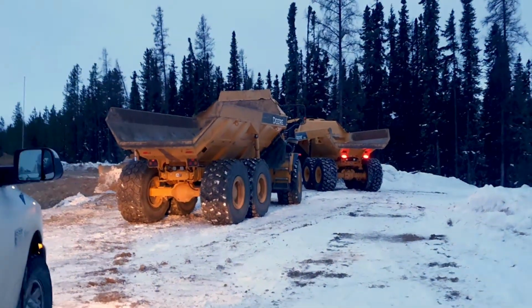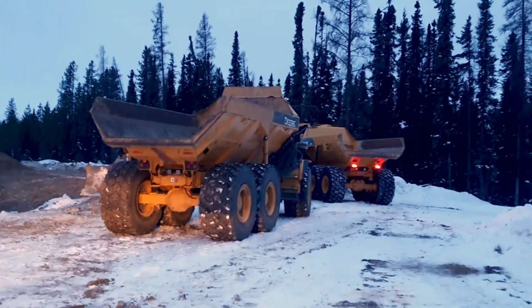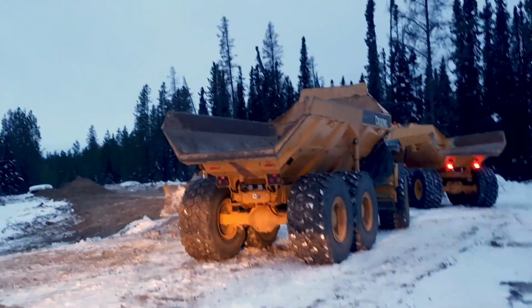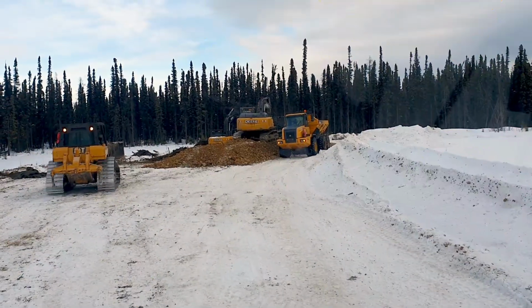Running rock truck. They're digging up an old oil lease that was never drilled and putting it back in the borrow pit. Stay tuned. There's some busyness going on there.